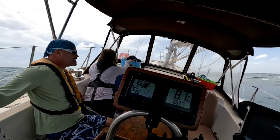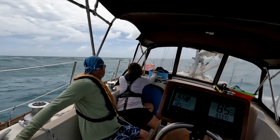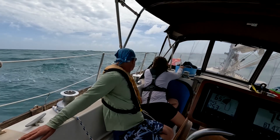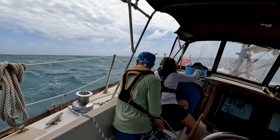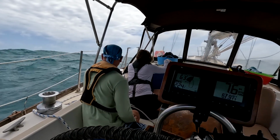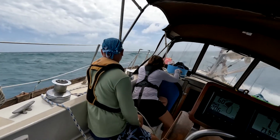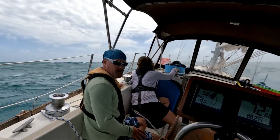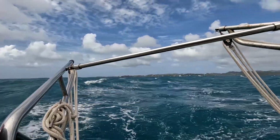Yeah. The seas are huge. Look at this. Wow. That's wild right there. Yeah. I don't think we're gonna go that far today. There's Grenada back there.